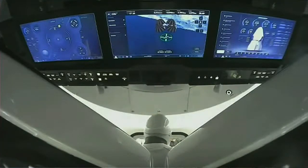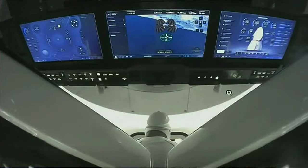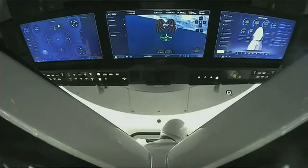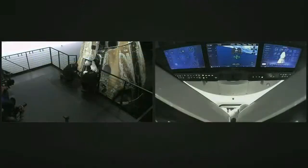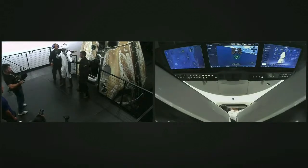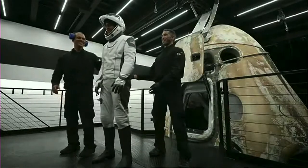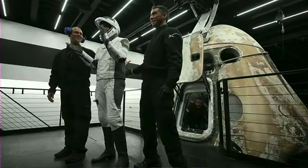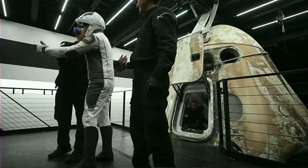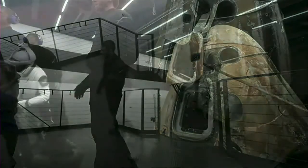Last but not least, we have Commander Jared Isaacman getting ready to egress the vehicle as well. The final fourth Inspiration 4 crew member of the first all-civilian crew mission to orbit. And what a way to close it out. He was really the person with the vision. There he is. Commander Jared Isaacman of the Inspiration 4 crew. So excited. Handshakes and hugs all around. Amazing.